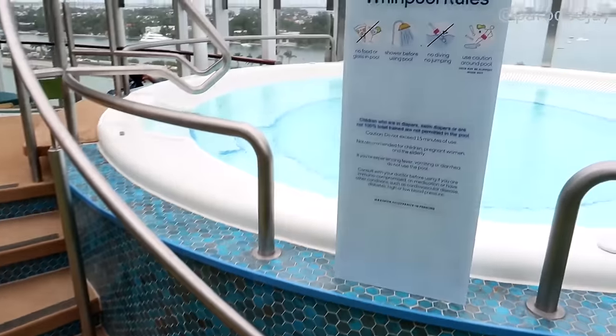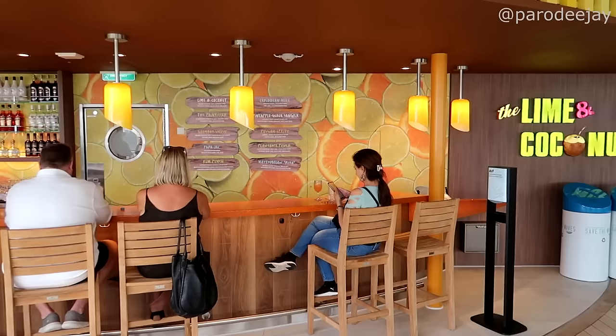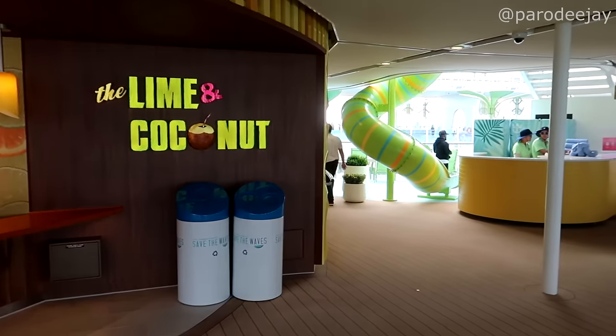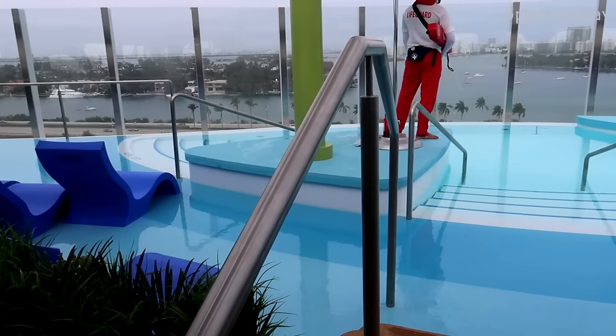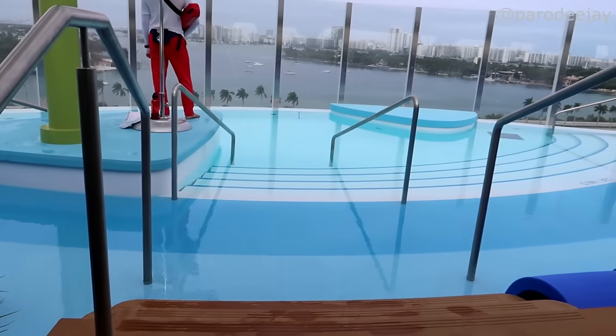The whirlpool rules, that's what I learned. Now there's our official rules. I see, this is regular lime and coconut on 15. The frozen was up on 16. We got distracted by this little unit over here. So this is a cove pool? Yeah. That's cool, like sort of semi-infinity glass edge looking action.